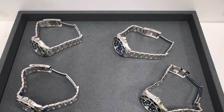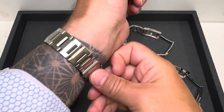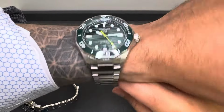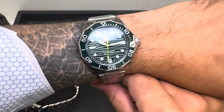Frankly, I'll say the same thing about Omega. I'd love to see an updated 300 in that 39 or 40 millimeter case. Not sure that that's going to happen anytime soon. Right now we have the Planet Ocean in 39.5, but it's a little bit thicker, a little bit chunkier than the 300. And so I know many of us, myself included, would love to see additional sizes in that. So we'll see if anything comes this year, but for now I'm showing you what we have access to and what we have inventory of.